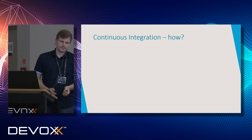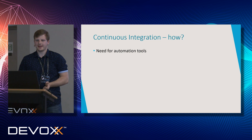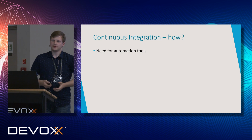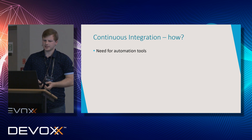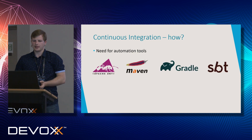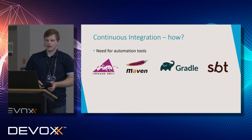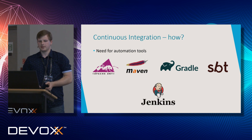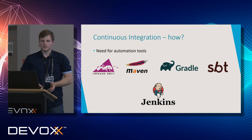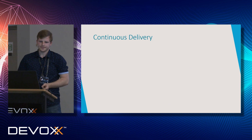Okay, so when we need to integrate very frequently, we need to also very frequently build and test. So continuous integration has a need for automation tools, and that's why tools like Ant, Maven, Gradle, SBT appeared. And not only that, but also automation servers appeared, like Jenkins. Probably everyone here knows it, just to facilitate this practice.